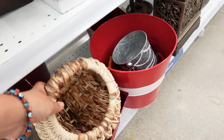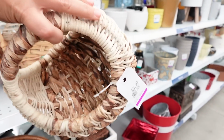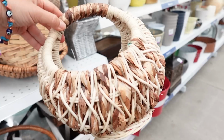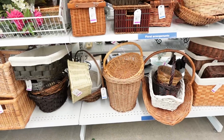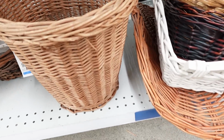I also loved this two-tone one, and I've seen Target, the Studio McGee line. They have a lot of two-tone baskets. So definitely peek over at the thrift stores before you go to those really big box stores, because you can often find similar things for way less.